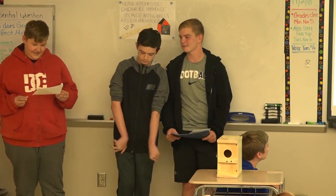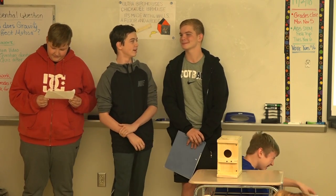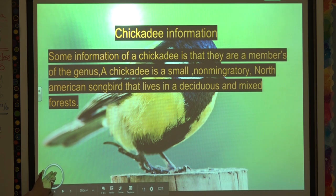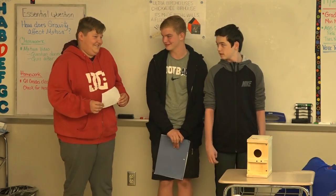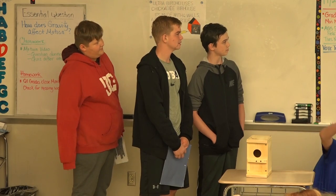Some information about the chickadee: they are members of a genus. A chickadee is a small non-migratory North American songbird that lives in deciduous and mixed forests. Their diet is seeds, berries, insects, and invertebrates, and occasionally small portions of carrion. They will also eat suet and peanut butter. Some predators of chickadees are hawks, owls, and chicks. Chickadees call their flocks by singing "chickadee." They also have to protect their babies from tree-climbing animals. But our house will protect them.